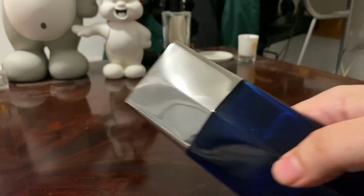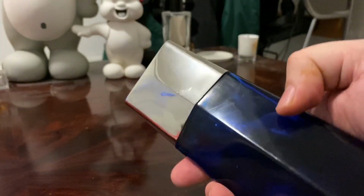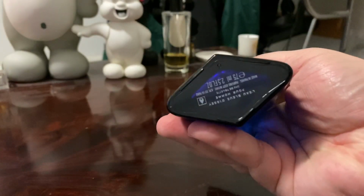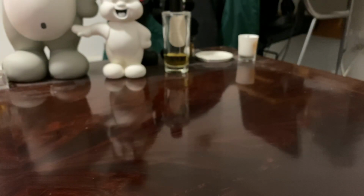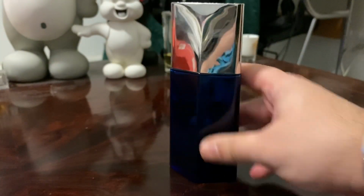Now, presentation, it does have a little bit of that slant of the L'Eau d'Issey bottle. You've got Issey Miyake written on top. You've got a sticker there. You've got a really nice atomizer, although the sprayer looks kind of sad there. But look at that, it's got some pop to it. So, can't complain about this presentation.